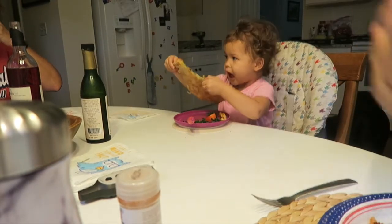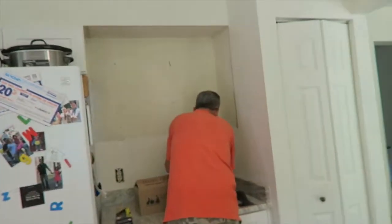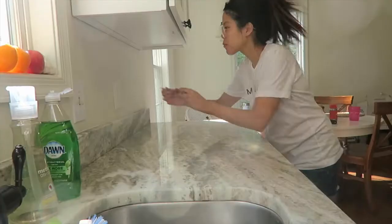Good morning. Happy Saturday. We are about to start the subway tile. Very exciting. Starting off with the coffee bar, or soon to be coffee bar. My job is to take out the outlets. Outlet covers, rather. So let's do this.